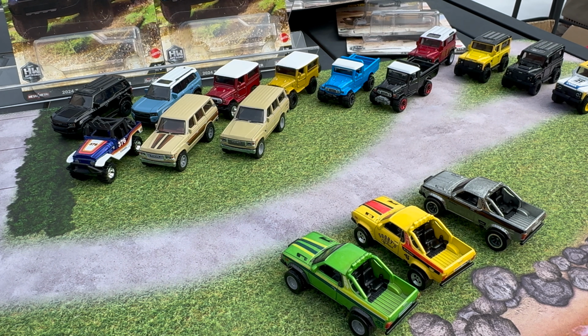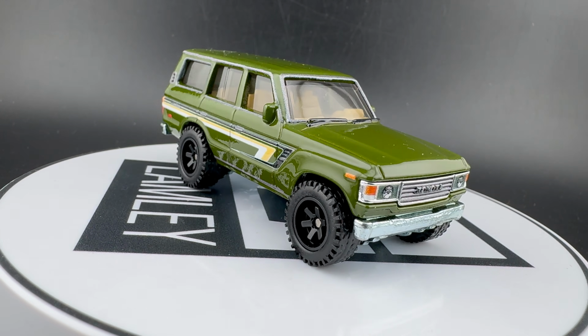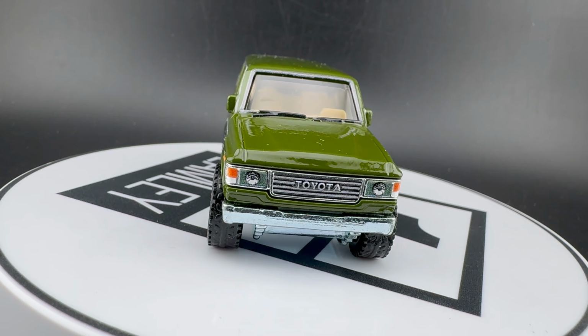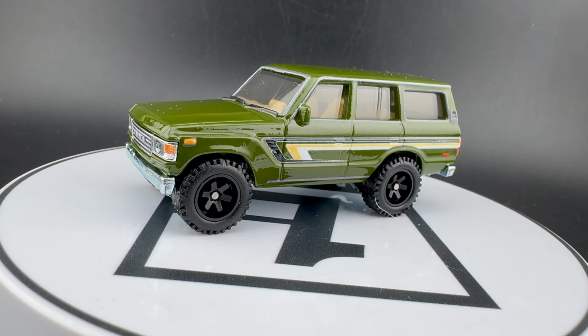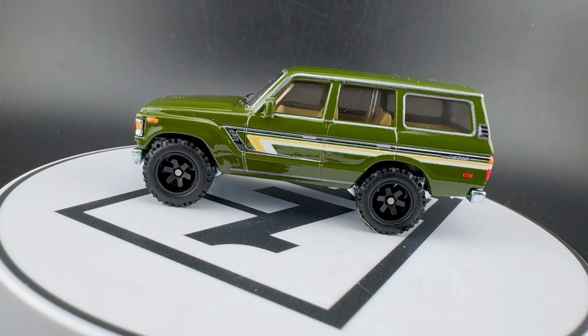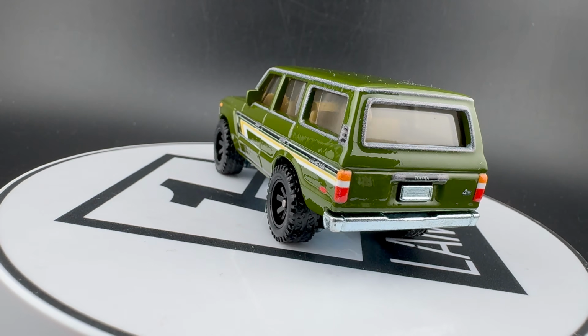And then the third version was released in the off-road set from last year, and I do love it in this green. Again, with that unique Toyota striping. Wheels look cool on this one in black. I think this one is awesome. It is my favorite generation of Land Cruiser, I think, and it's also my favorite group of Land Cruisers. I think those look amazing.